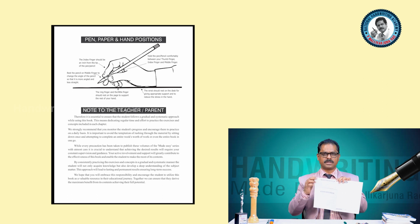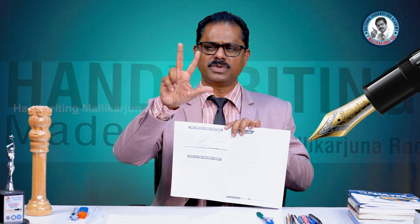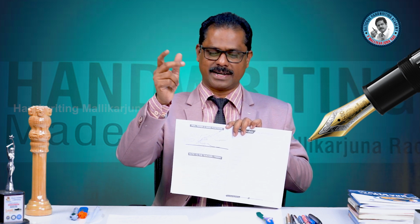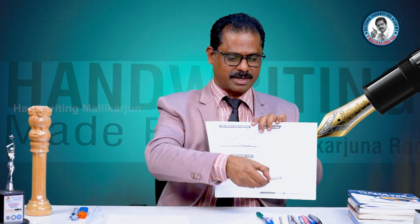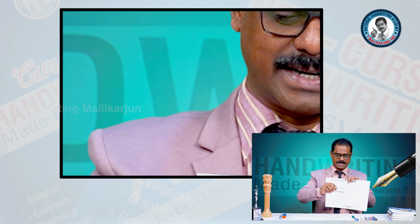My dear friends, you're supposed to use these three fingers to hold your writing instrument: thumb, index, and middle fingers. When I'm using these three fingers, look at this, the remaining two fingers are closed inside. So you will never hold your writing instrument like this. This is a bad posture. You are supposed to keep the remaining two fingers inside.